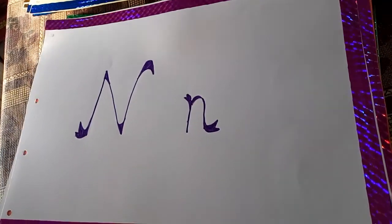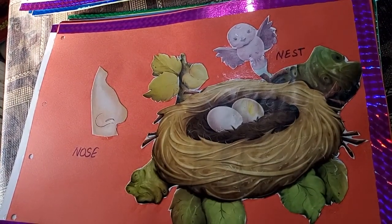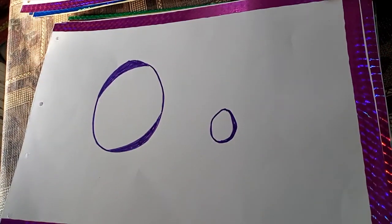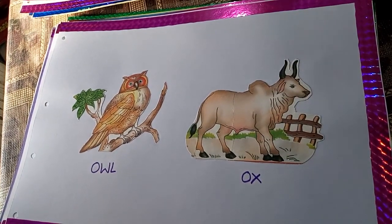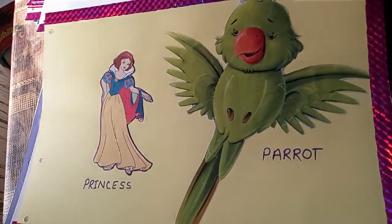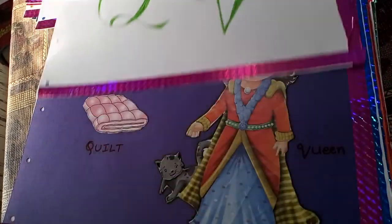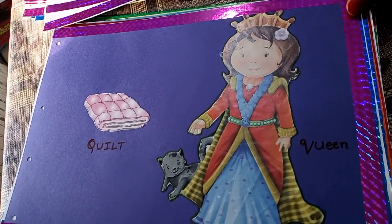N. N for nose. N for nest. O. O for owl. O for ox. P. P for princess. P for parrot. Tweet tweet. Q. Q for quilt. Oh, cold. Q for queen.